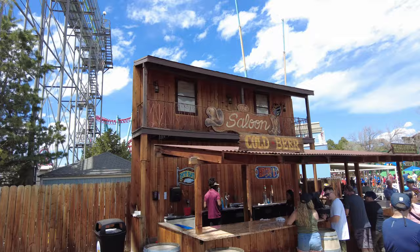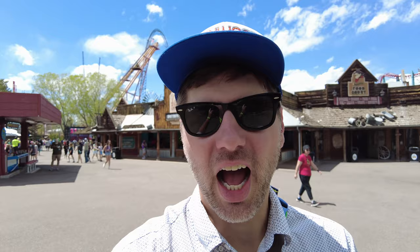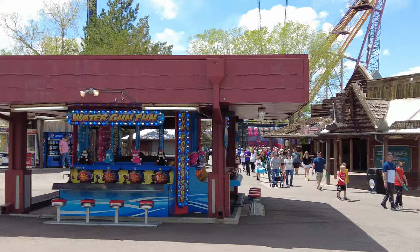Just to the side of the saloon is the food court. And of course the Western theme continues inside the food court. I do need to stop for food soon, but those lines are pretty long inside the food court today. On the side of the food court, you have some carnival games. There's a water gun game here in the center.